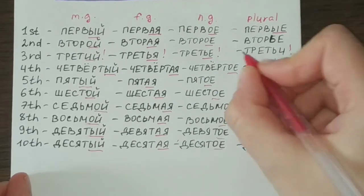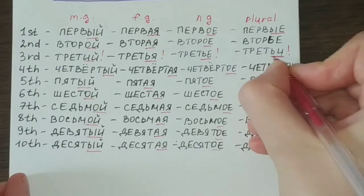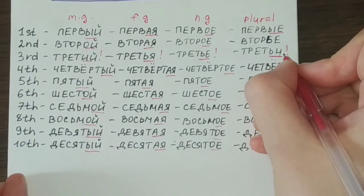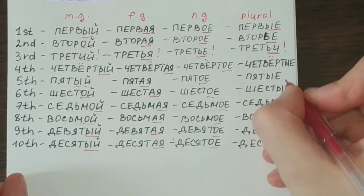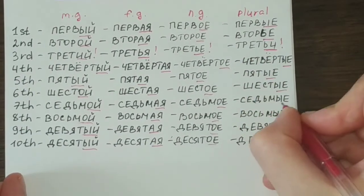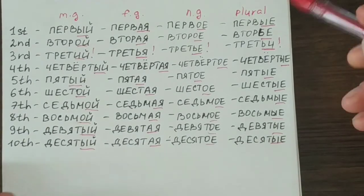Here we change the masculine gender ending ий into soft sign ьи. So that is what you have to remember, and the others are formed by adding the ые ending. And those are the plural forms. Let us go over them.